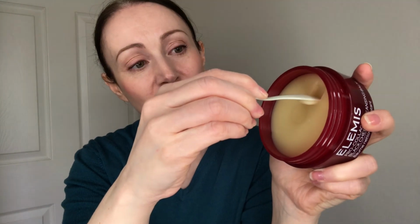I've got a little bowl of water and a little cloth to take it off with, but I'm just going to share with you how I would apply it, and a little technique that you can use if you're using this at home yourself. So let's try it out. It's obviously just a lovely rich balm. I would use about that amount. If you're trying to work out how much to use, I would go with about that much.